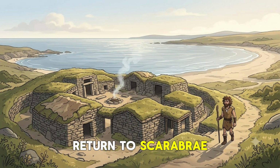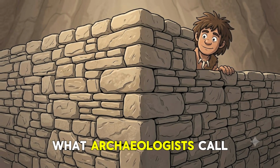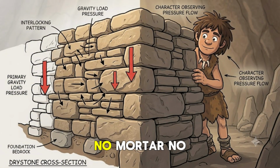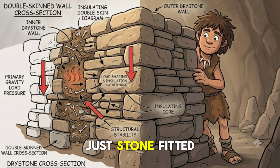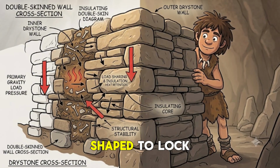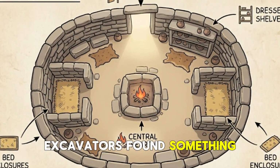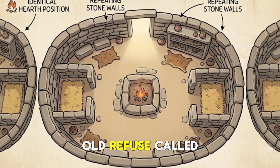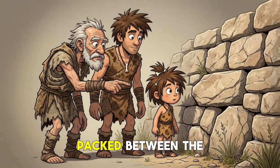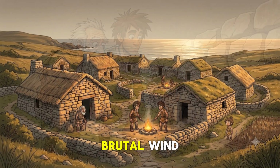Return to Skara Brae. Here, the evidence isn't buried, it's standing. The walls are what archaeologists call dry stone, no mortar, no binding material at all. Just stone fitted against stone, shaped to lock together under its own weight. Excavators found something else too, layers of clay, ash, and even old refuse, called midden, packed between the inner and outer wall to trap heat and block Orkney's brutal wind.